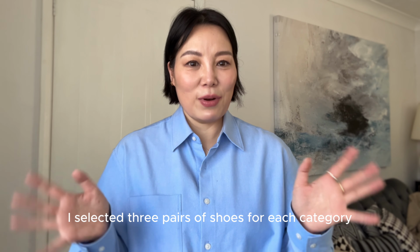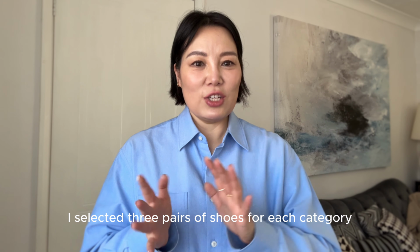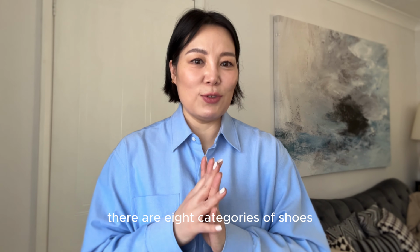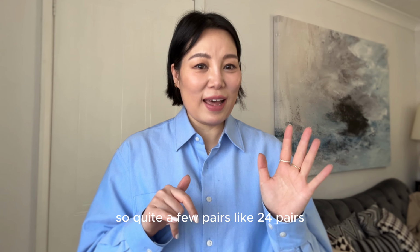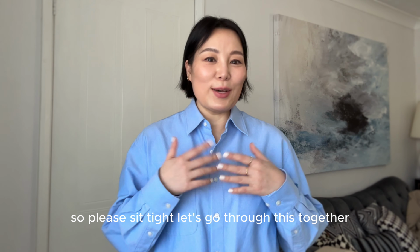I selected 3 pairs of shoes for each category. There are 8 categories of shoes to go through together, so quite a few pairs, like 24 pairs. So please sit tight, let's go through this together.